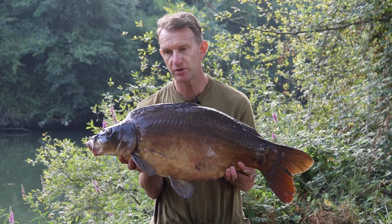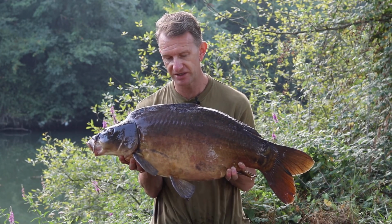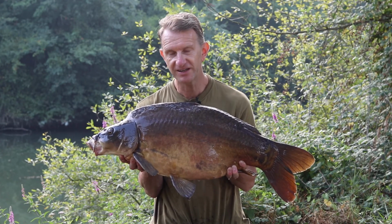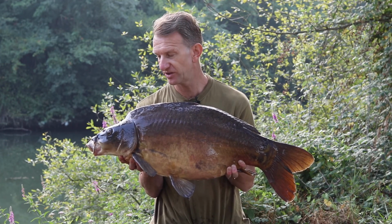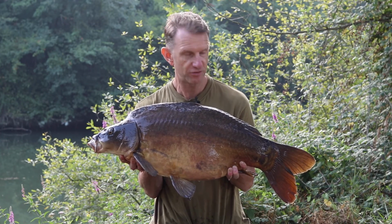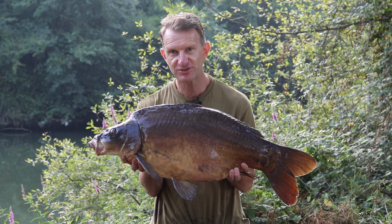Cliche, this river produces more commons. They are more common, and it's always nice when you get one of these beautiful big mirrors. Hopefully they come a bit bigger, but it's not a bad start. 27 pounds. Came on the single boilie over a load of 20mm bait. Good to see the bait was lasting all night. Looking forward to a few more of these on the bank over the next 2 weeks.